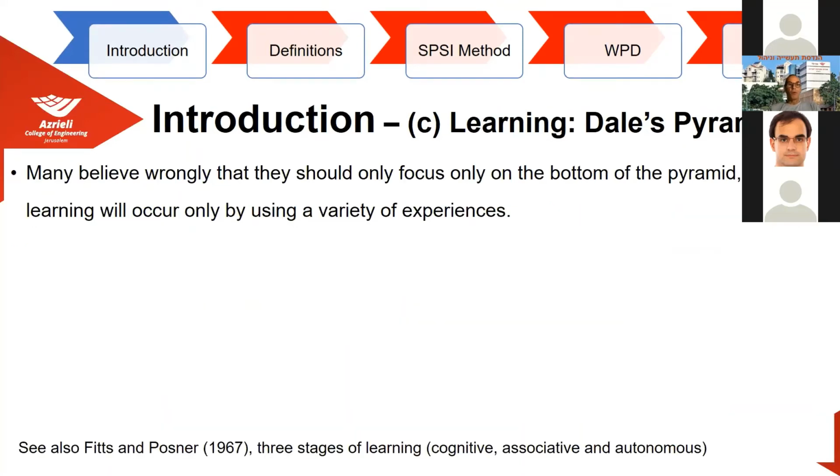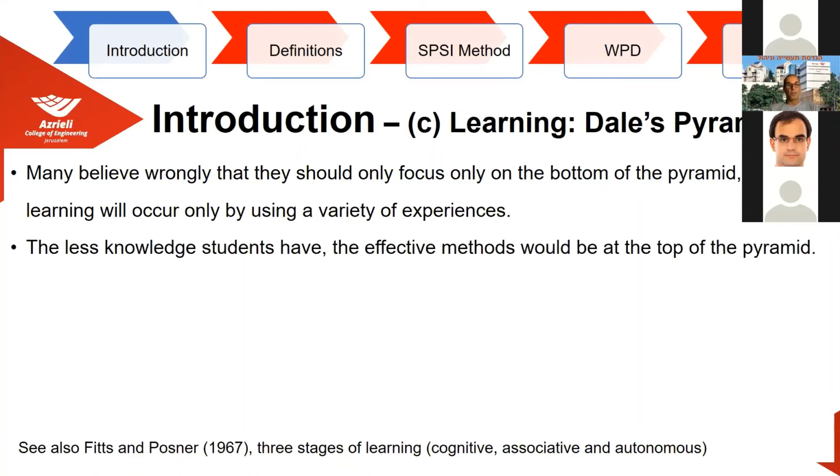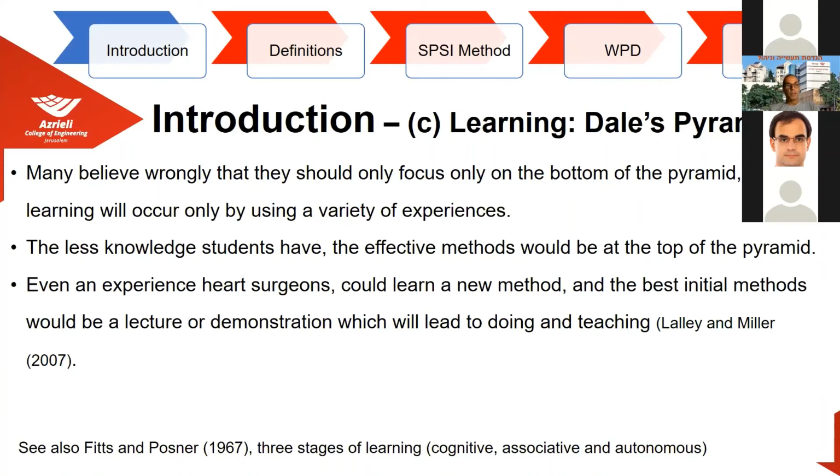Many believe wrongly that they should focus only on the bottom of the pyramid, but learning will occur only by using all three varieties of experience. The less knowledge students have, the more effective the method at the top of the pyramid will be. And even for an experienced heart surgeon who learns a new method, the best initial methods will be a lecture or demonstration, which will lead to doing and teaching others.